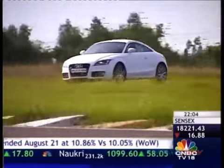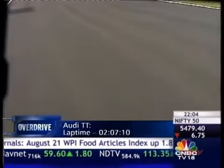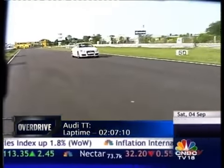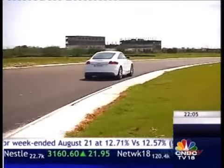On the hot lap, the TT tried hard, but couldn't quite match up to the quicker BMW Z4. It finished a mere 3 seconds behind with a lap time of 2 minutes and 7 seconds. Will the last of the German Trinity be in the same ballpark?